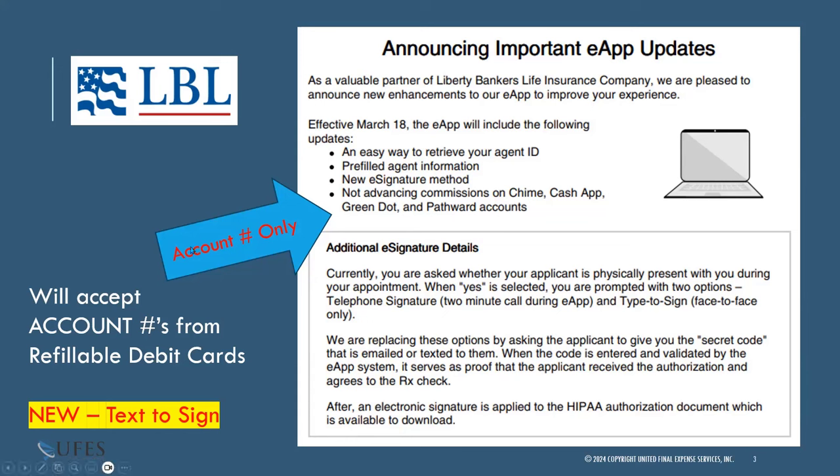But back to Liberty Bankers Life. I love that they did this. Starting on Monday, this is going to be different. You might want to revisit them. One of the pains about them is the application process was always a little bit longer. They just shortened it. They took several minutes out of the application process, made it a little bit easier for everybody.